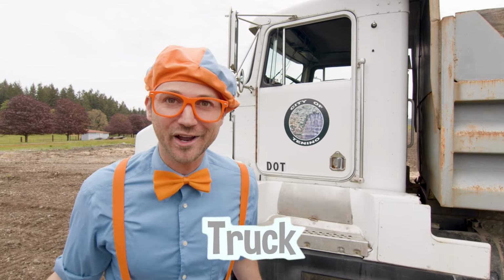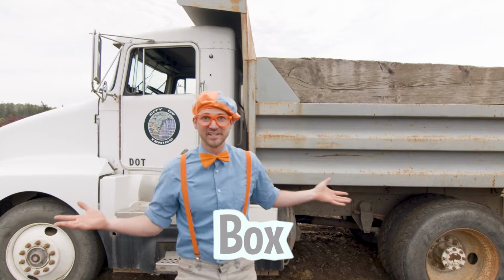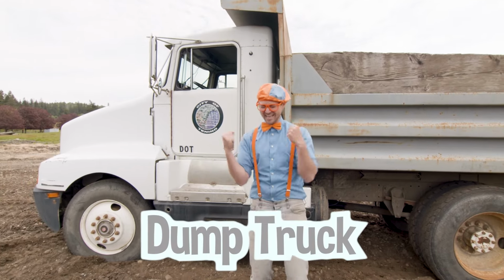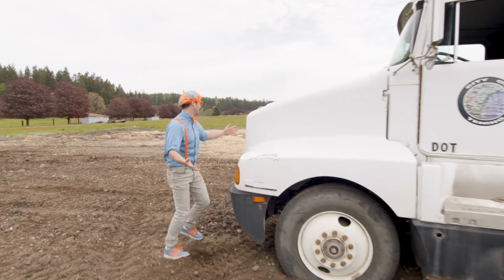Yeah, it looks kind of like a truck, but it has a giant bed or a box right here, which has a lot of material in the back and it dumps it out. Wait a second, that must mean it's a dump truck. Yeah! Dump trucks are awesome! Whoa, look up here! So big!